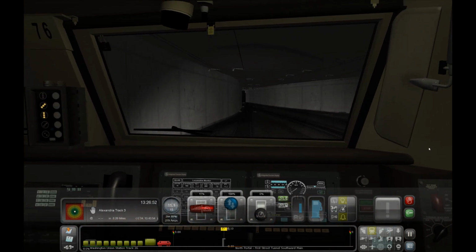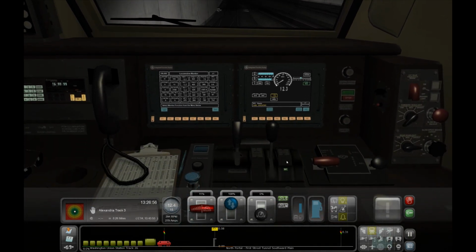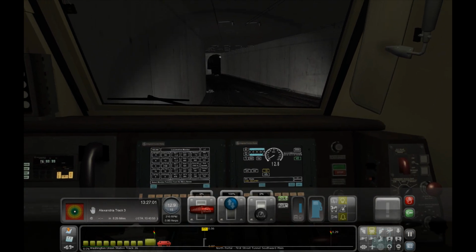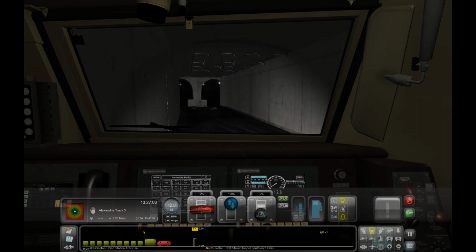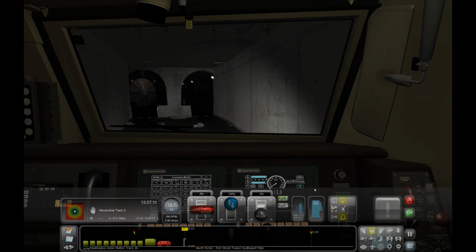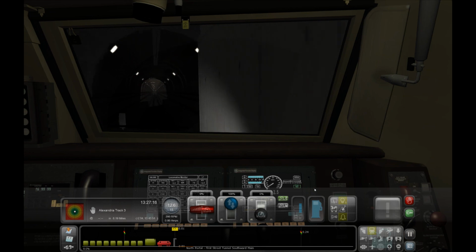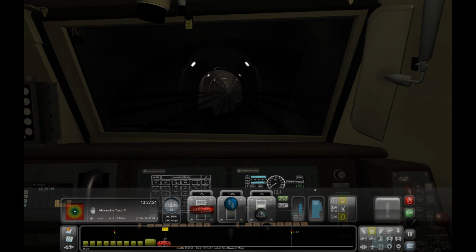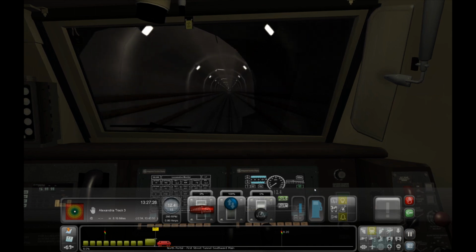Alright, it's pitch black now. Going deep into the tunnel. And this is where the First Street Tunnel proper actually begins. Very nice job. And just like that, we're underneath Washington, D.C.